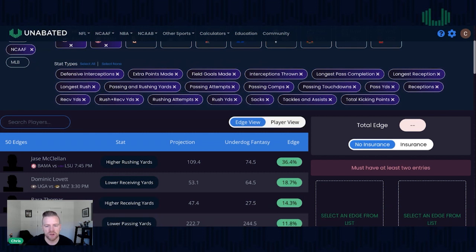We have a prop screen, of course, as well, that gives you all the different sportsbooks as well. I'm in a state that doesn't allow it, so I don't focus on that. But there's options that are endless when it comes to college football.